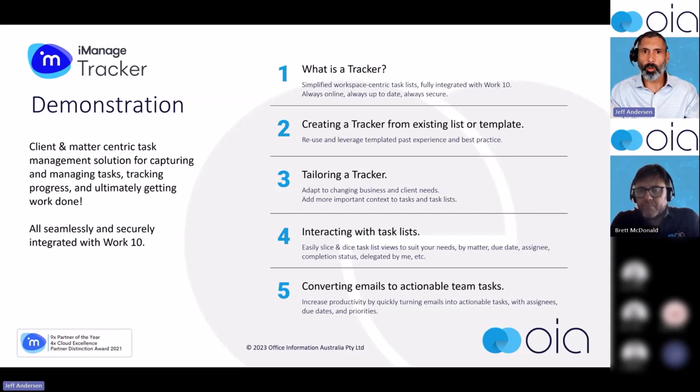And then the last thing we had a look at was working with tasks within Microsoft Outlook, where I was able to not only do my task list works in a tracker pane inside Outlook, but I was also able to really easily convert an email to a task just by dragging and dropping it from my inbox into the tracker, which then saved that email into an iManage workspace and created a linked tracker task for me all in one step, which I think is a great move forward for anyone that uses their inbox at the moment for dealing with task management.